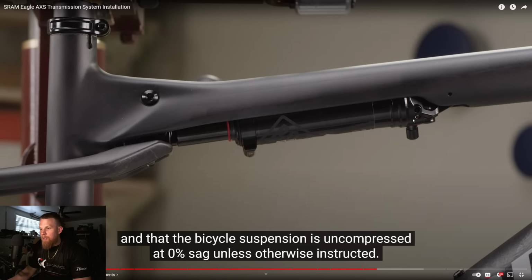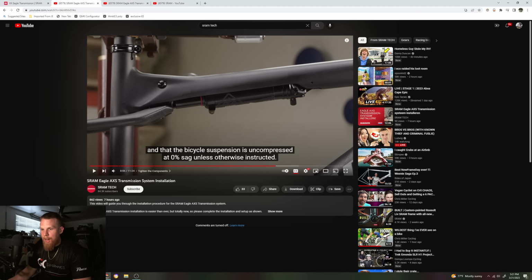And again, you literally go to the SRAM AXS Eagle transmission system. They literally show you the whole bike setup, everything, and it's very cool. Now, this frame itself is capable of taking the new SRAM AXS system, and they have it right here. So not only is this frame new, but I think it can only take this system because of the fact that it can take the new derailleur hanger of the group set itself.